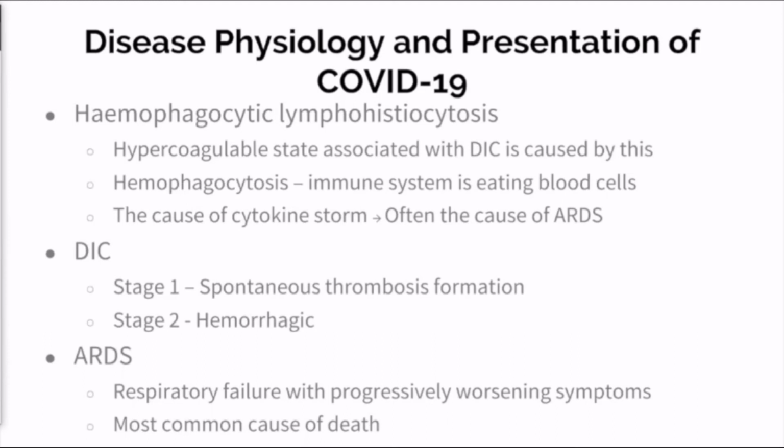So DIC is a really pretty severe and difficult to manage condition because you're having to manage both the formation of blood clots, and you're also having to deal with the possibility of hemorrhage from these patients. So all of this, those two syndromes, HLH and DIC, make a certain degree of sense with regards to the disease course that we talked about.